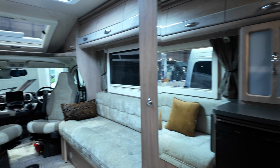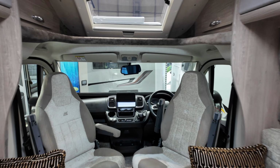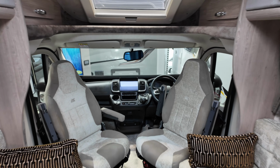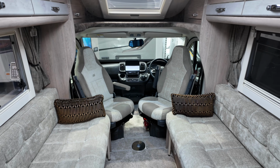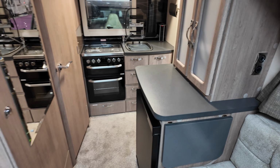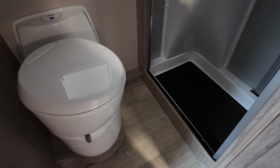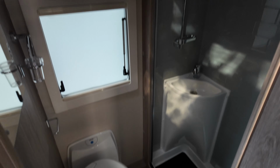So this is another 2-berth. Now this has got a front lounge instead. So you can see these 2 large front seats. Again, you're going to be able to convert this into your bedroom space, and that kitchen and washroom are at the back on this model. So it depends on the layout you prefer, but you can see there the 2-berth. Jules will show you into the shower room. So in there you've got that toilet and the shower to the side of it in that rear corner.